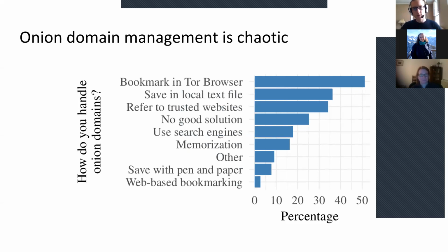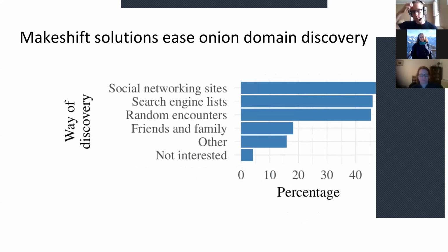I mentioned earlier that there is no automatic way to publish an Onion domain. And we call this the Onion domain discovery problem. So once you set up an Onion service, it's up to you to disseminate it. You may want to publish it on social media or find another way to get people to use your Onion service. And what seems very popular is 3 things.